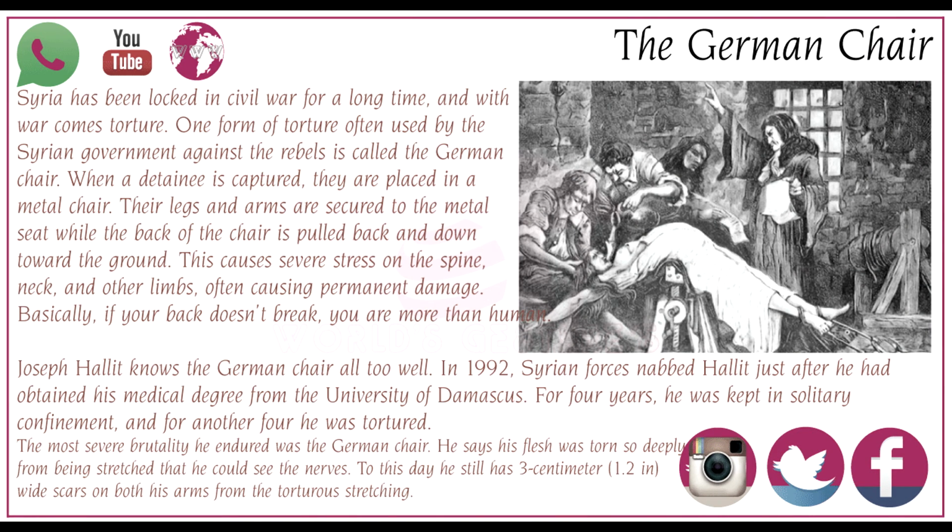Number 7 is the German chair. Syria has been locked in civil war for a long time, and with war comes torture. One form of torture often used by the Syrian government against the rebels is called the German chair.